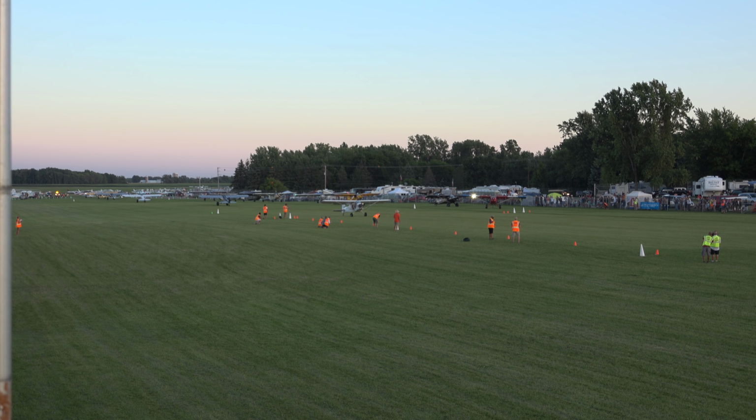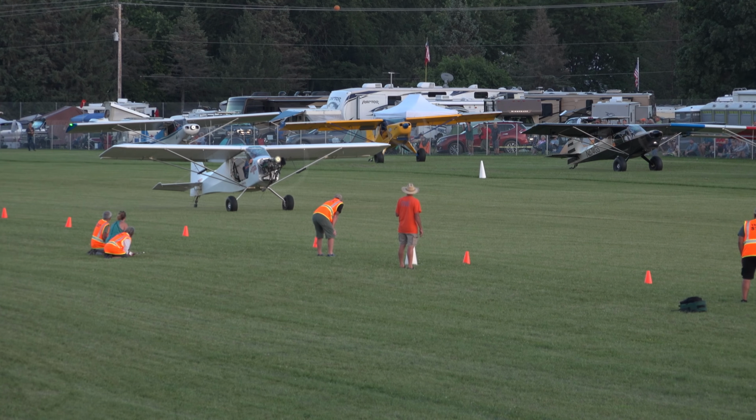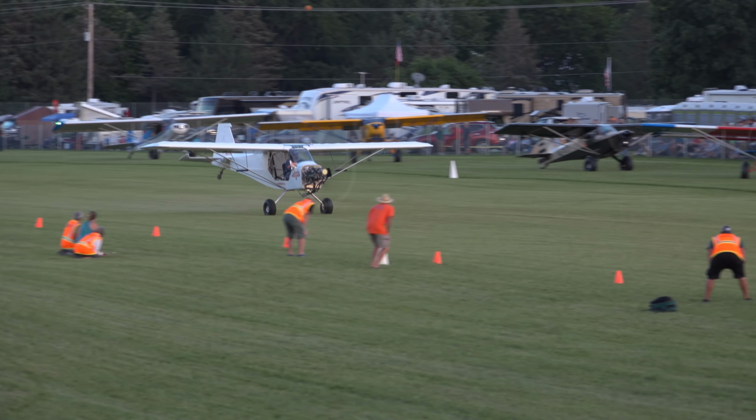Set up now for our Bravo class, currently up on the line. Getting set up to kick off our Bravo class here tonight. Hal Stockman, his Rams S7S. He calls this airplane the Lawnmower.